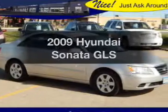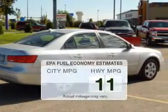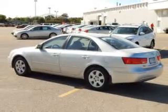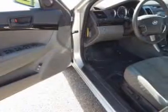Check out this 2009 Hyundai Sonata. If you're looking for an automobile with great attributes, look no further. Low emissions and the good fuel economy offered in this vehicle are important to you and the environment. The powertrain includes front wheel drive with a reliable engine driven by a 5-speed automatic transmission.